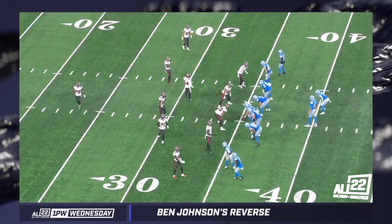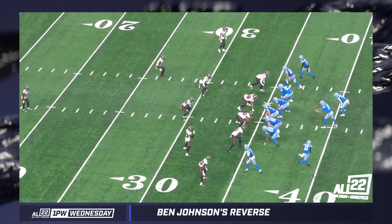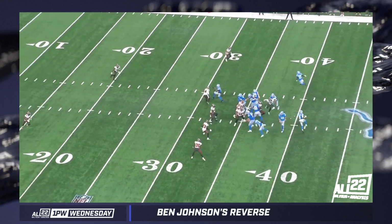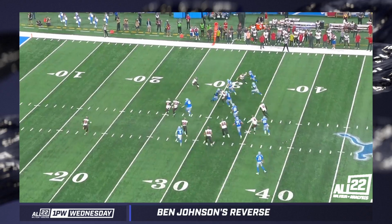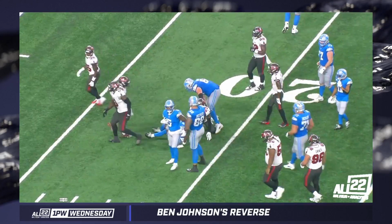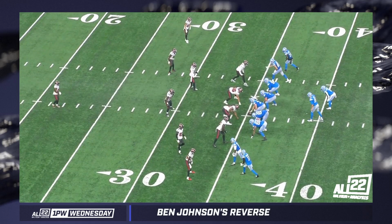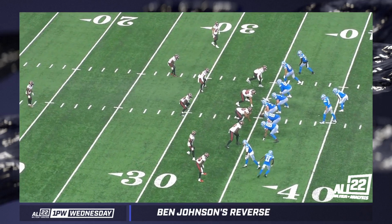So the very next play, I wasn't expecting this when I watched the game. I didn't watch it live. I was unable to watch it live. I had to watch it Sunday night. I certainly wasn't expecting a reverse on the next play. I watched the condensed version, and then to see the way that Ben Johnson gets it accomplished also is unique.